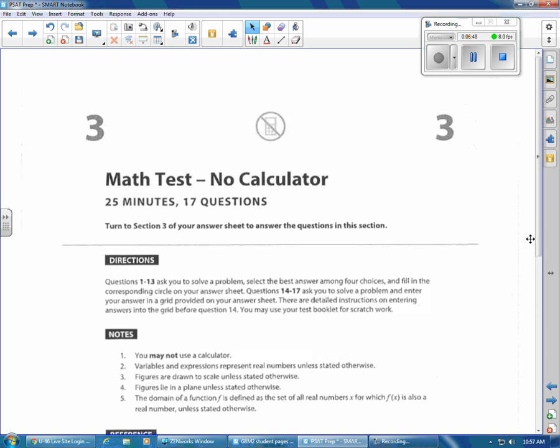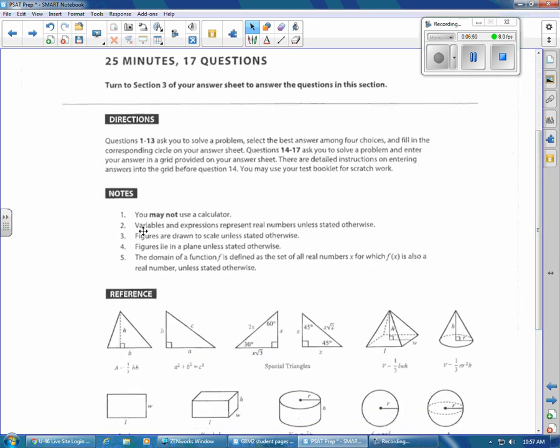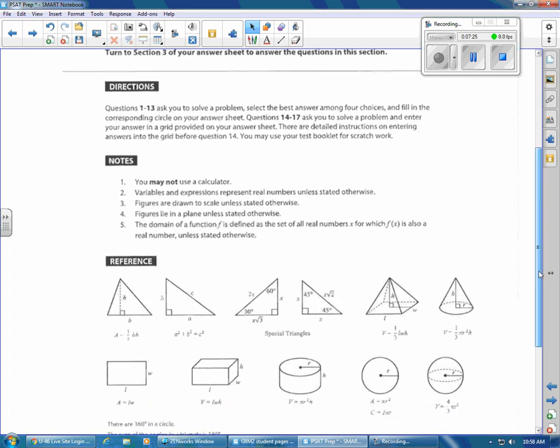The notes for this section: You may not use a calculator. Variables and expressions represent real numbers unless they state otherwise. Figures are drawn to scale unless stated otherwise. Figures lie in a plane unless stated otherwise. And the domain of a function is defined as the set of all real numbers x for which f of x is also a real number, unless otherwise stated. Now what this notation means is function notation, and we haven't learned that yet, but basically it means whatever's happening to x is the result of whatever operation is being done on x. So your answer is your function of x, and whatever's being done, it's like an equation. It's just a different kind of notation.